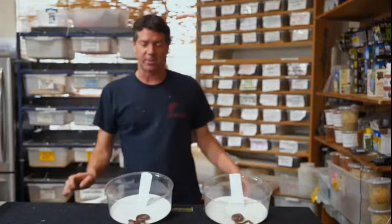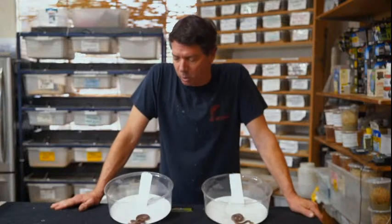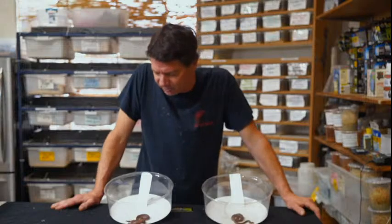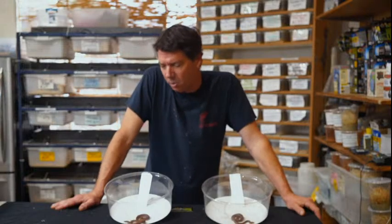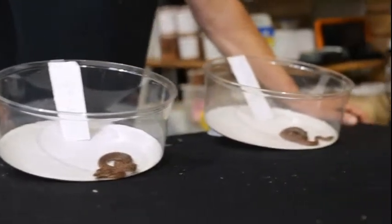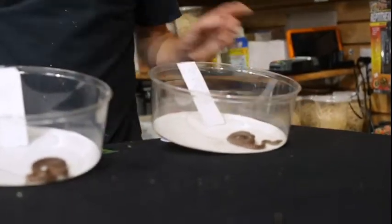Here we have some children's pythons. These are the second smallest python in the world. Both of these guys are males. Here we have on your left, CP1, for $89. Here on the left, CP2, also $89. They are unrelated.